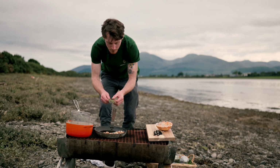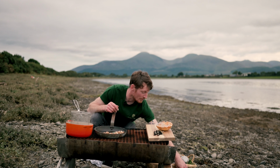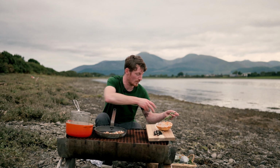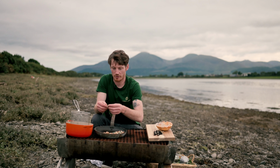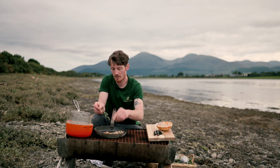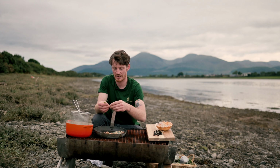You know, food doesn't have to be complicated. Don't get me wrong, I've spent the last 23 years of my life, I've been cooking since I was 12, hours and hours and hours in the kitchen, ensuring that the customer's happy. But food doesn't have to be complicated. And it's a very enjoyable thing to do.